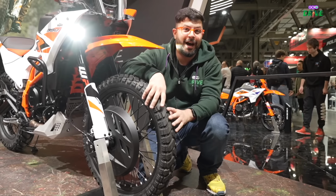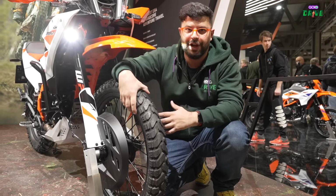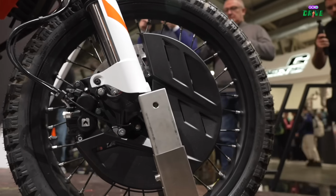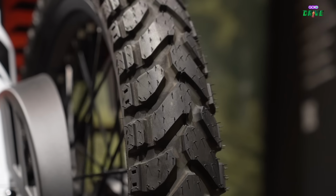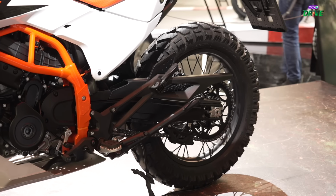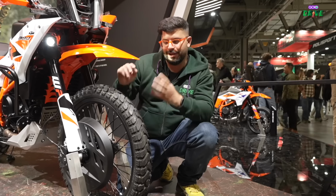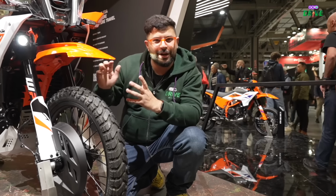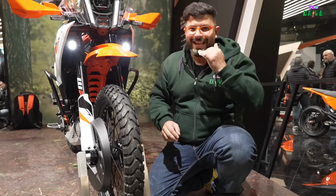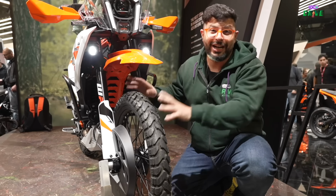Now, these are the Maxxis dual-purpose knobby tires on the Adventure R, like I said before. And while we don't expect these same tires to make it down to India, one should remember that Maxxis is partnered with Rice Motor in India. So perhaps something similar. The tires, hopefully, that we should see, we've tested them on the Hero XPulse as well as the Royal Enfield Himalayan. Well, maybe those might make it on to the 390 Adventure R.